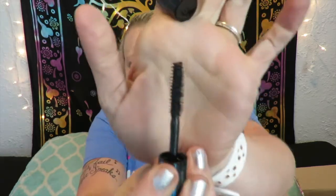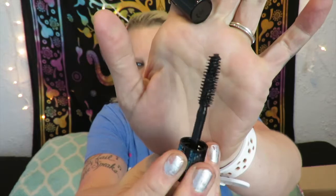And then the brush is really big, and it looks just like a standard applicator with some little pokey things, and they look like they're kind of plasticky. So there's the applicator. It's a black mascara. So I'll add it to my collection.